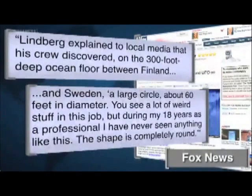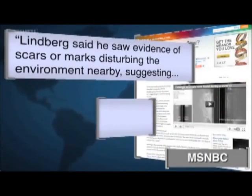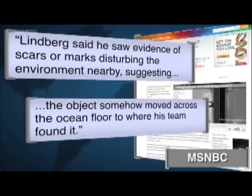You can see a lot of weird stuff in this job, but during my 18 years as a professional, I have never seen anything like this. The shape is completely round. And this preternatural puzzler doesn't end there. According to MSNBC, whatever this object is, it may have been moving. Lindbergh said he saw evidence of scars or marks disturbing the environment nearby, suggesting that object somehow moved across the ocean floor to where his team found it.